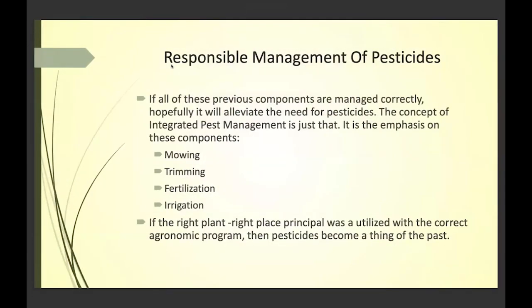Okay, how do you manage pesticides responsibly? So with all the previous components that we've talked about, if they're managed correctly, hopefully it will completely alleviate the need for pesticide. This concept, better known as integrated pest management, is just that. It's the emphasis on the components we discussed: mowing, trimming, fertilization, and irrigation.